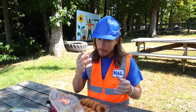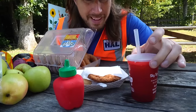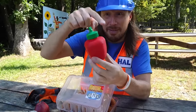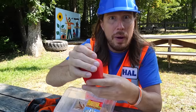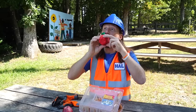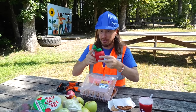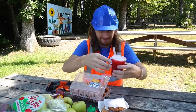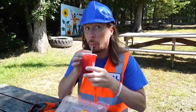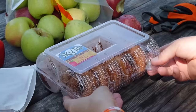Let's see. Might need something to wash this down. They have some really cool things. Here, they have frozen apple cider. And then this, check this out. It comes in a little apple container. This is just regular apple juice. Fresh apple juice. Let's try it. Oh, that's refreshing. That's really, really good. Maybe we should try the slushy. Look, it even says Skytop Orchard. Let's see. I really like that. Set those to the side.